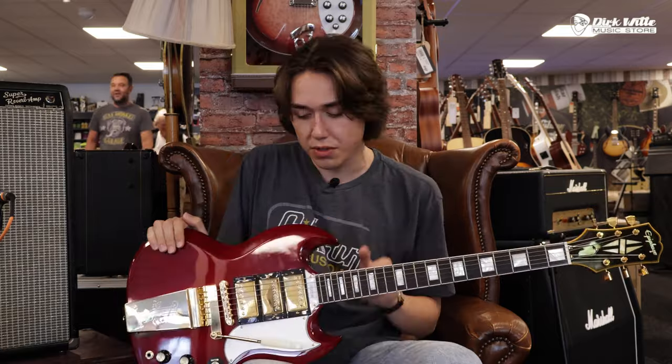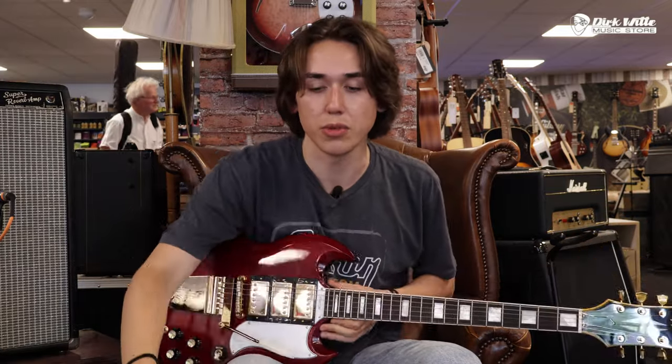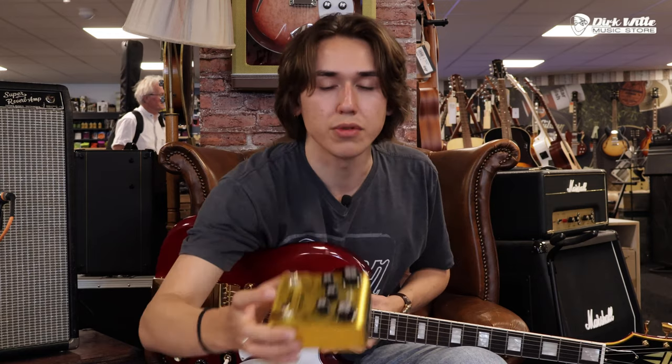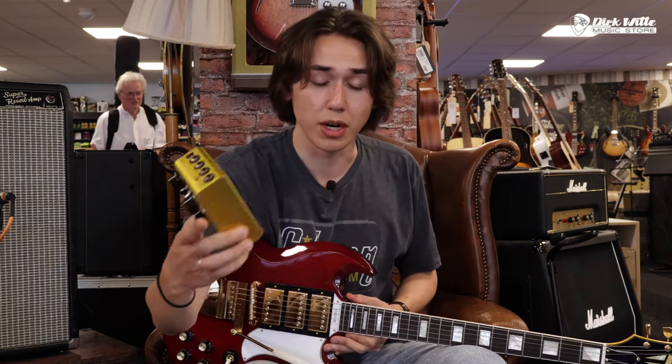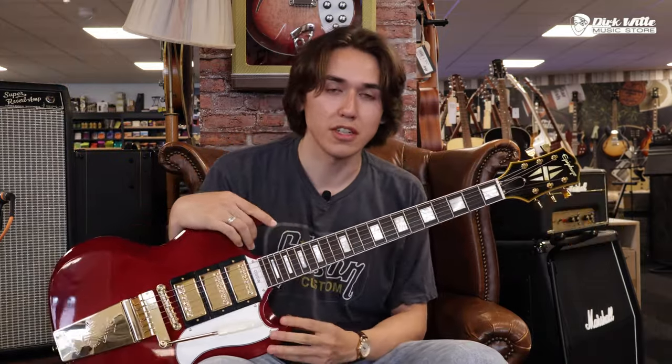And let's get to the playing demo. We are going to be running this through the 1966 Fender Super Reverb. First, going to give you the clean tones, all of the combinations, and then I will be giving you some dirty tones using the Riverside Multistage Drive by Strymon. So let's get to that part and take this 1963 Epiphone SG Custom Joe Bonamassa electric guitar for a spin.